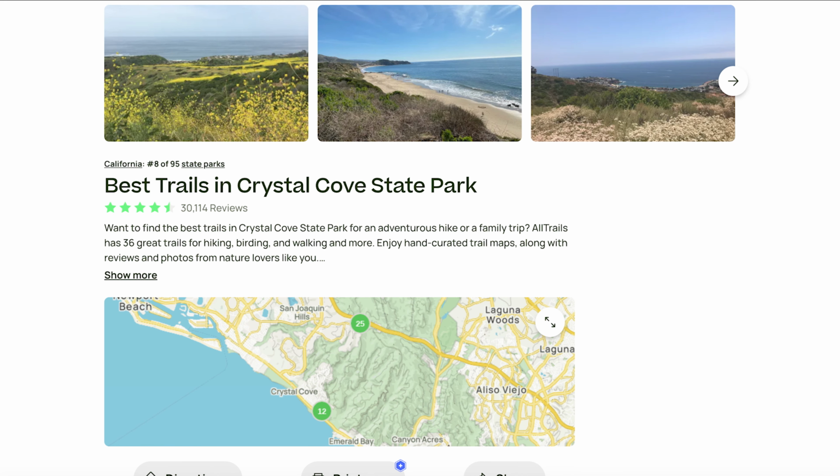Today we're talking about Reef Point and Crystal Cove Trail. There is Crystal Cove Park, a ton of trails here. These are all fantastic coastal hikes. Let's jump into those details.